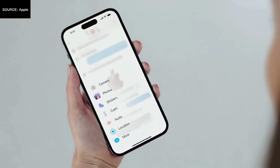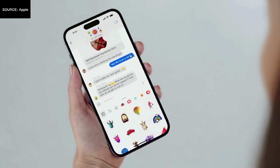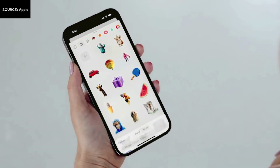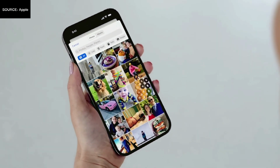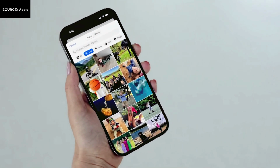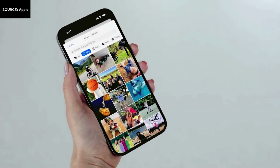By tapping the plus button and then tapping stickers, you'll see the brand new drawer that brings all my stickers into one place. We've made all emoji into stickers. I can pick any one of these photos and turn it into a sticker. And check this out. When I tap on the Live Photos tab, I see all of the live photos that will make great animated stickers.